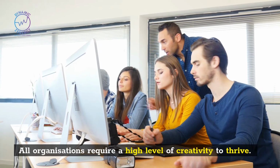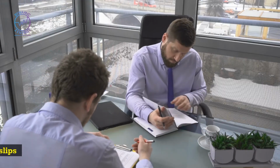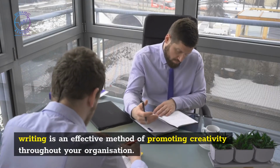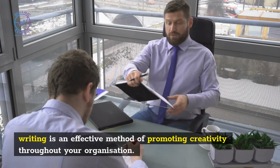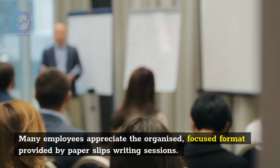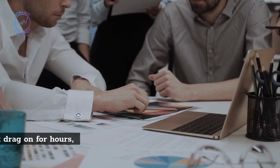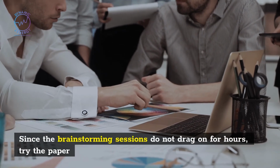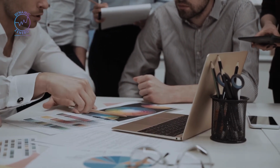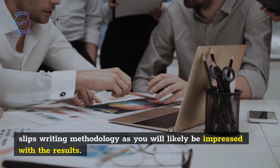All organizations require a high level of creativity to thrive. Paper slips writing is an effective method of promoting creativity throughout your organization. Many employees appreciate the organized, focused format provided by paper slips writing sessions. Since the brainstorming sessions do not drag on for hours, try the paper slips writing methodology, as you will likely be impressed with the results.